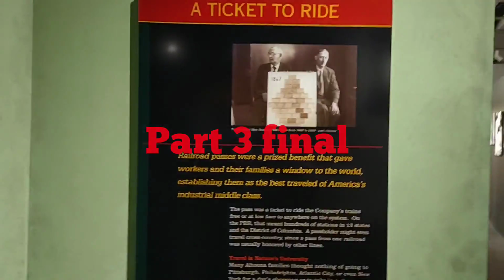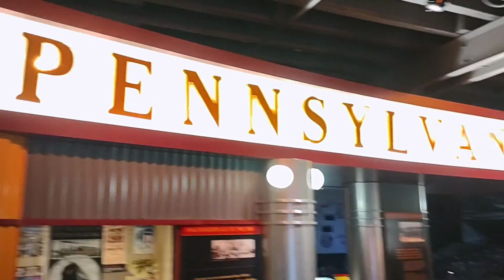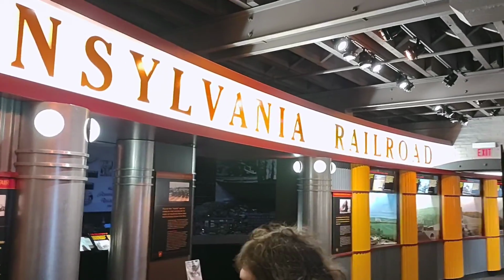Trick of the rod. Look at that. This is our final port, guys. Port 3 of the Pennsylvania Railroad. And just take a look over there. Oh, yard. Look up, just for the distance. Pennsylvania Railroad.